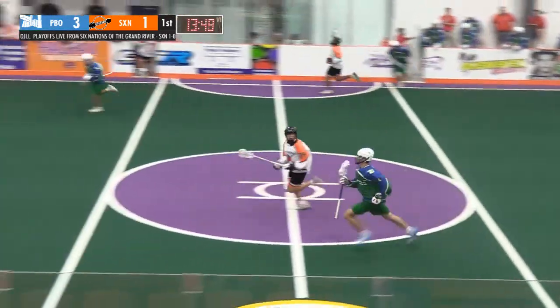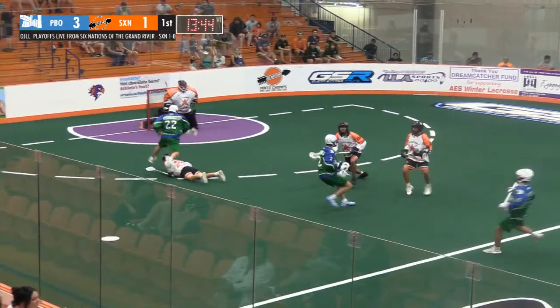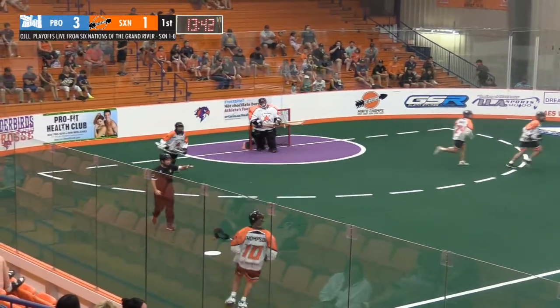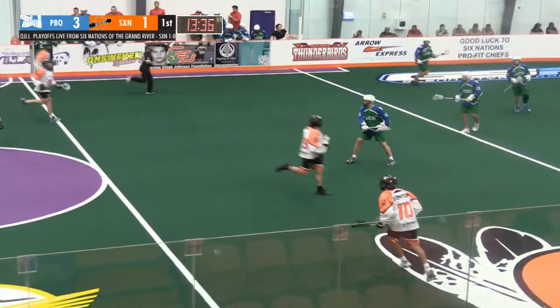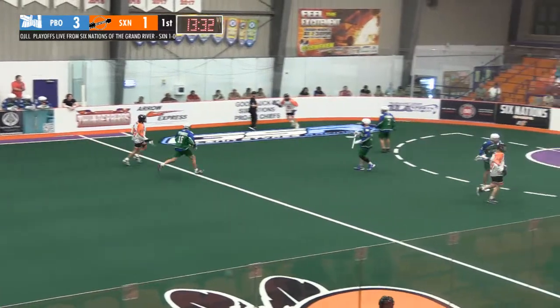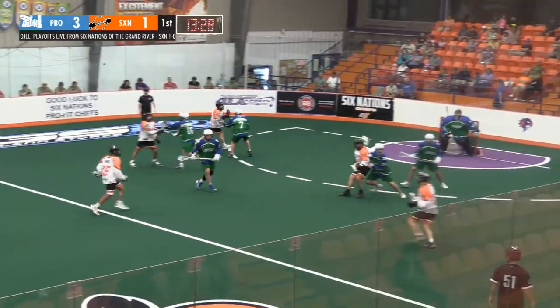That was Dalen John Hill getting to the goal, but a nice save from Gervais. And then a moving pick at the end of this by Daniel Clark as we'll go back up for Six Nations here. With the goal, it's been a little bit since they've had a settled opportunity here, so look for a good set here from Six Nations, maybe a set piece, something just to get their flow going back offensively after the hot start.